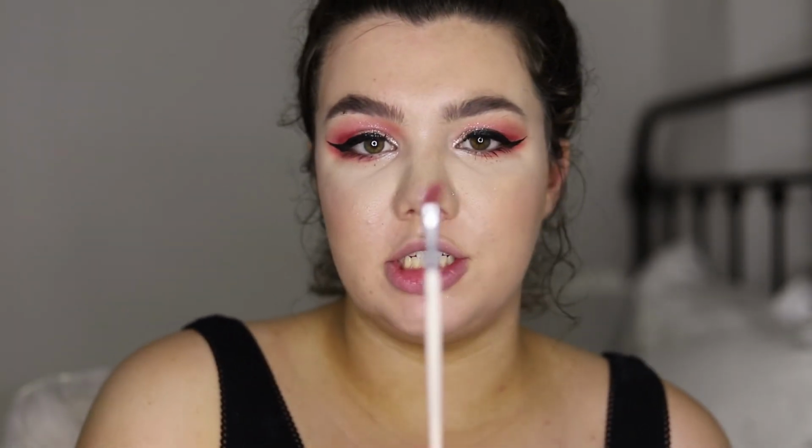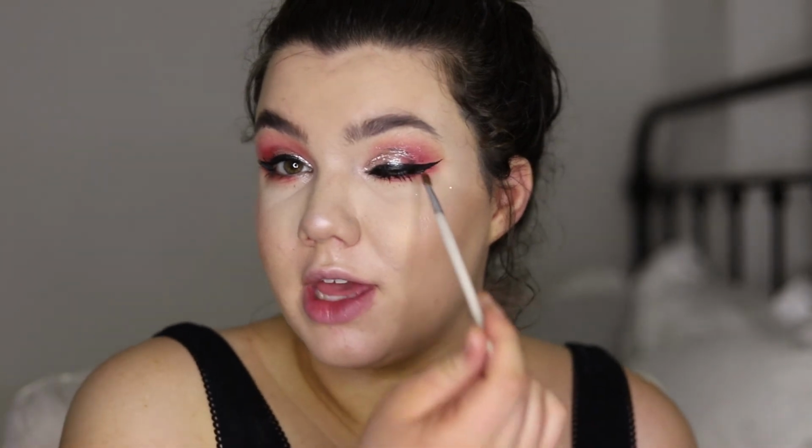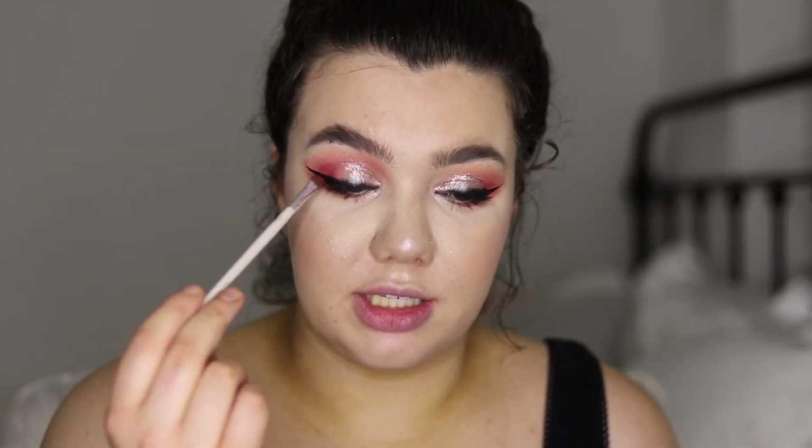This is the e.l.f. Professional Defining Eye Brush. I believe this is also between $1 and $3 depending on where you live and what your drugstore is charging. And this is another one that's really, really great for the outer corner of your eye. It's just the perfect shape, especially if you're going for that winged shadow look. It defines the outer corner of your eye so well. And this one is also very great for going under the eye if you know you're going to want a more smoked out under eye shadow. This is really great for that as well.